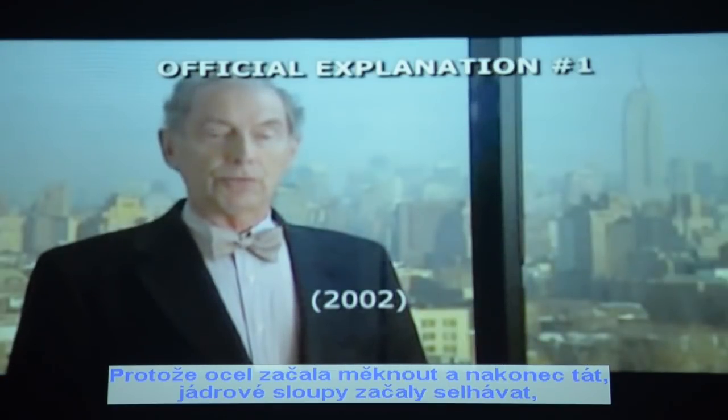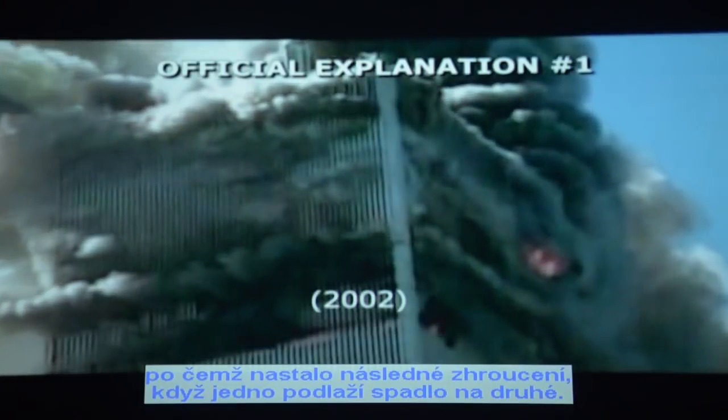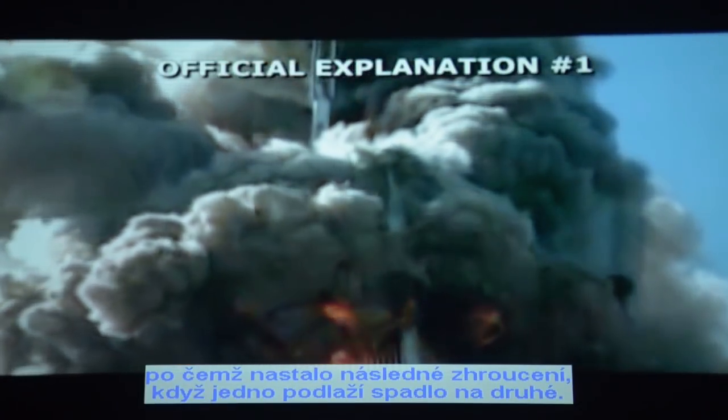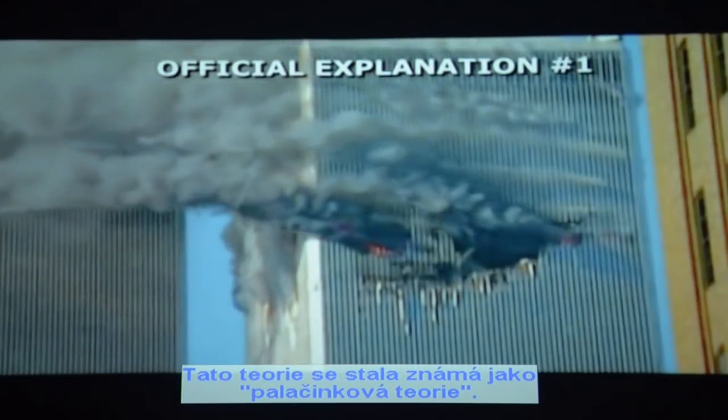In 2002, Nova depicted a scenario envisioned by many experts at the time, that the truss connections failed in the extreme heat, causing the floors to fall onto one another, precipitating the collapse. As the steel began to soften and melt, the interior core columns began to give. Then you had this sequential failure that took place where it all pancaked one after the other. In fact, it became known as the pancake theory.